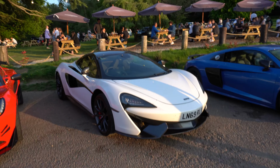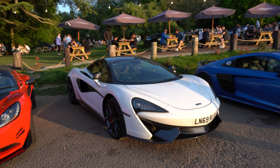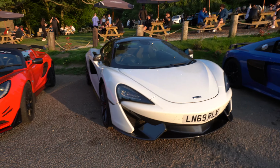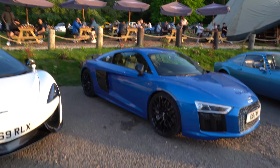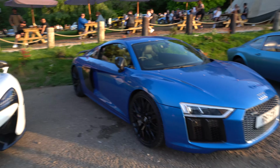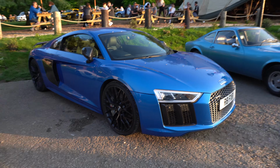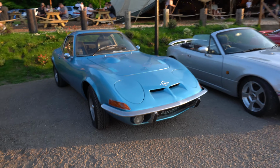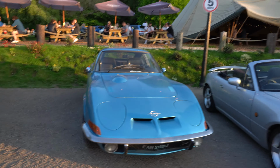You got the McLaren 570S. Nice. I like McLarens, but they've got a bit of a reputation for being like unreliable. I'm not too sure. Always such a good shout. Audi R8. I don't know if this is. Oh, it is a V10. It's a V10. Yeah. Banging. Nice colour as well. This is an old, by the looks of the badge, an Opel, but I don't know what it is. But it's a cool looking car.